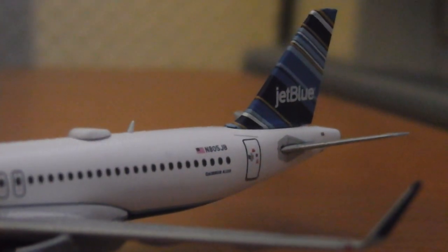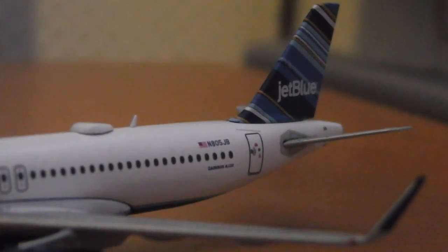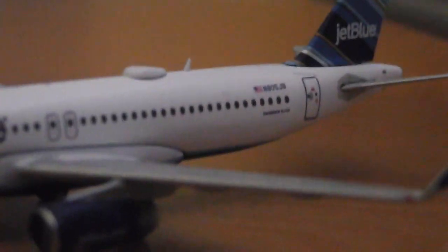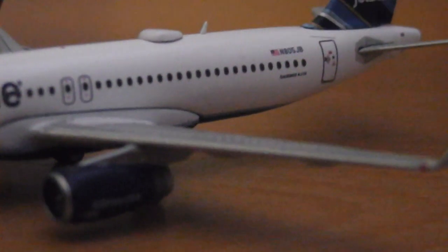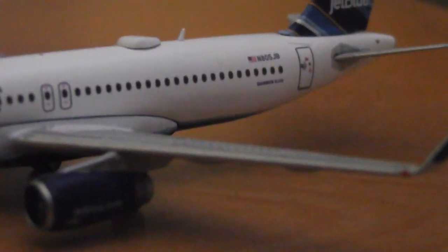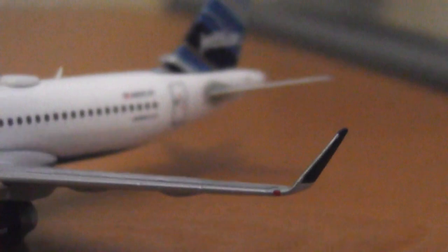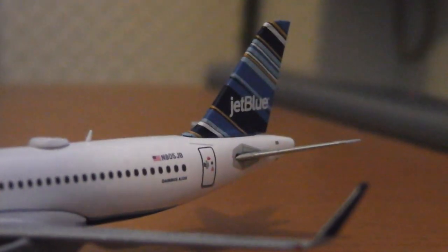Oh, look at that tail. That's another thing I love about JetBlue, the tails that they have. I got to see the Red Sox plane and all when I was at JFK. Oh, I think I've got a photo of it somewhere. Anyway, this is where I insert the photo. Just there. But yeah. Oh my god.